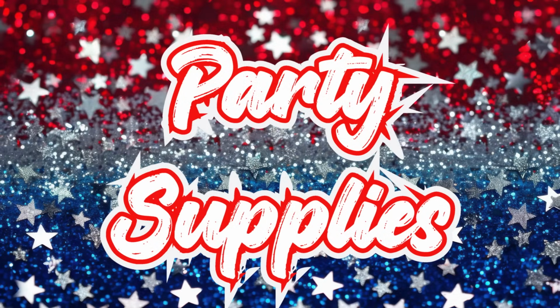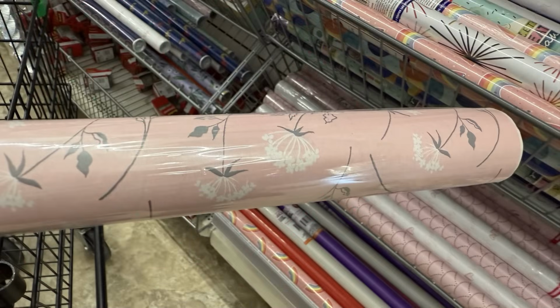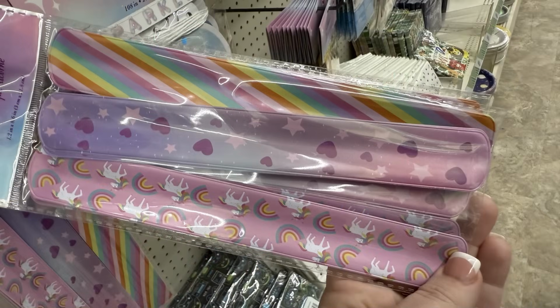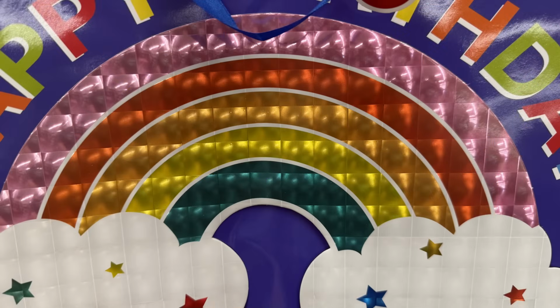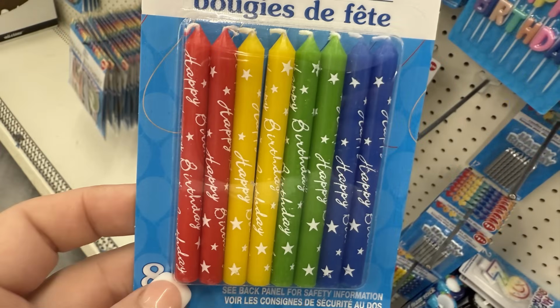For the party supplies this week, we have a bunch of these wine bags. It's a cheers, best day ever, party, and celebrate. Lots of wrapping paper. They have a lot of floral patterns in the wrapping paper right now and tons of different bows. They also have the unicorn slap bracelets for $1.25. You get 6 of them. If you guys have a Cricut and those rolls of vinyl, these are perfect for wrapping around those rolls of vinyl. Also, some happy birthday bags. I love how these look like a 3D kind of stone mirror type look. I thought those are really pretty. They have one that has a gift on it too that says celebrate.